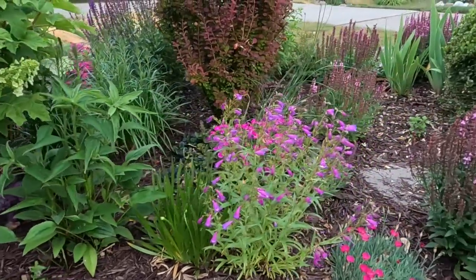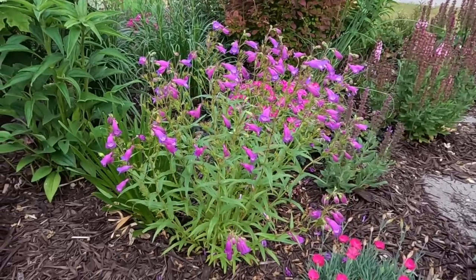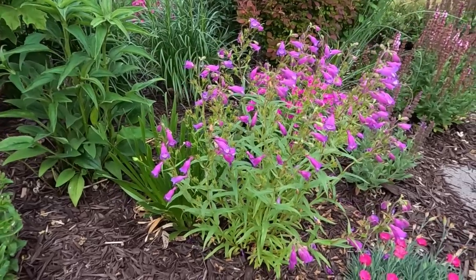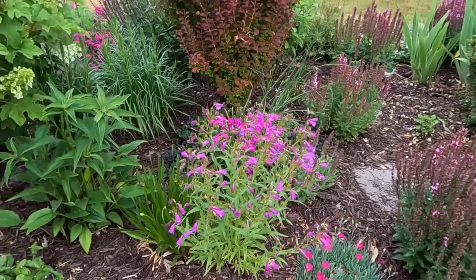All right, we have some gorgeous penstemon right here. These are so cute. These are the Pike's Peak Purple, and they bloom really quite prolifically, so I definitely enjoy those and have divided those throughout the garden.